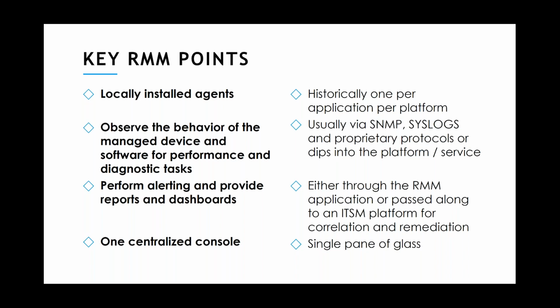But then you start thinking about the UC/CC space. On a VIA communication manager, or actually a lot of the traditional UC platforms, they didn't get into the SNMP world immediately. They had their own proprietary ways of doing alarming and monitoring. So we need to be able to tap into those on those platforms as well, okay?